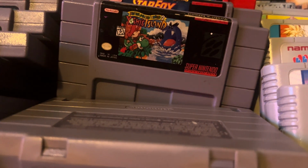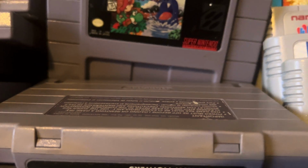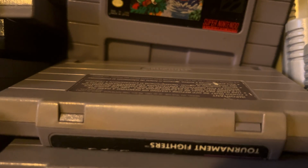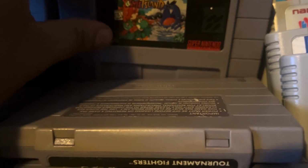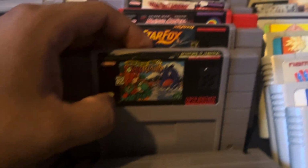The difficulty and the CPU's difficulty is pretty unbalanced at times. But if you can get past that, it's actually a pretty decent game in my opinion. I prefer this one over the Genesis one for sure. But the NES one I hear is actually the best one, the better one of the three, sorry.